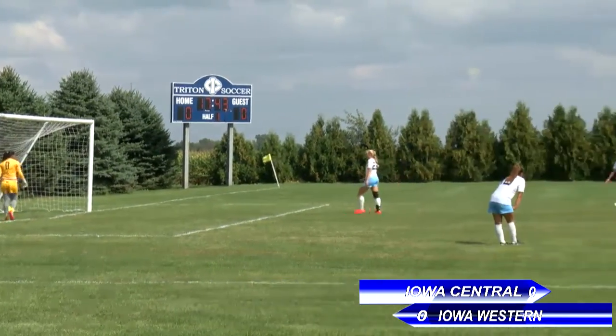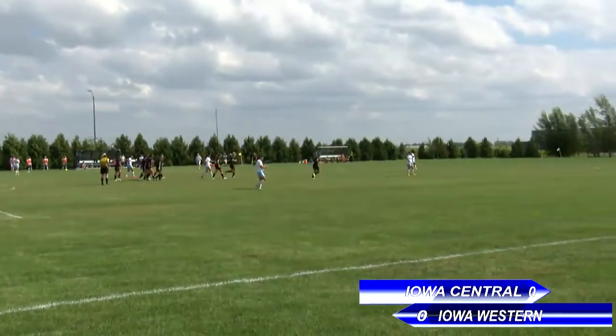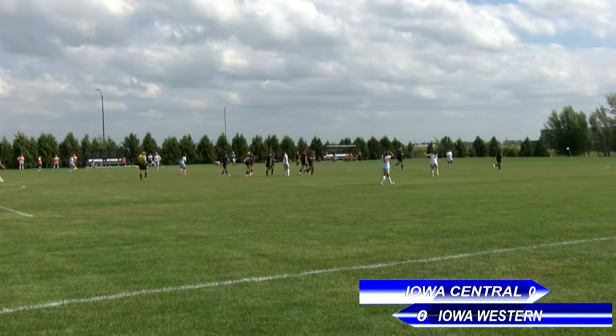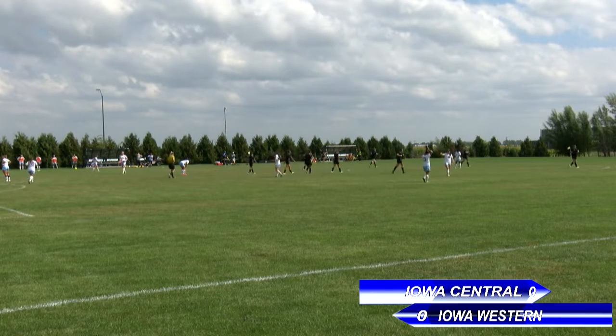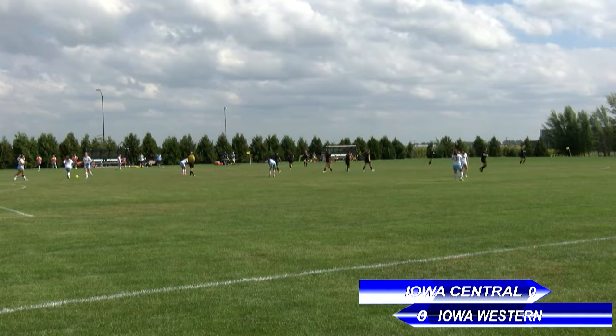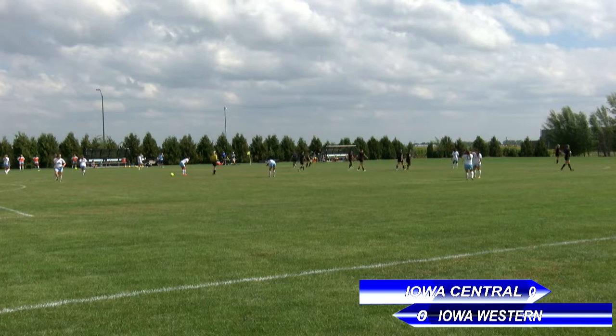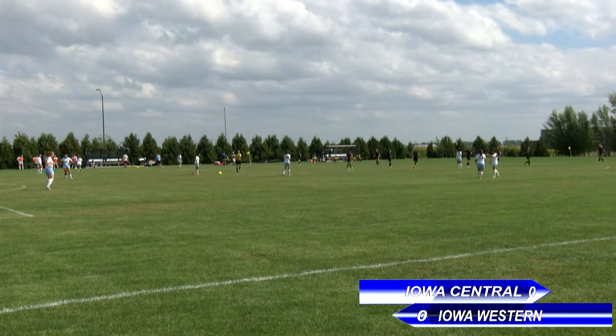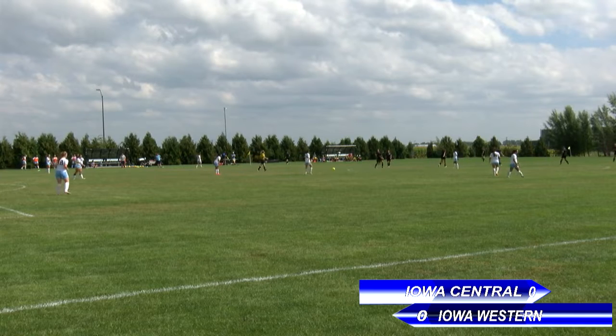1-0 Iowa Western. Been attacking all day. Finally finished into the bottom left. And they had a chance earlier in that sequence to score as it spilled out in front of net, but their women not able to quite trace it down, so they regroup themselves, find a little spot behind the firing line, take a shot, and it goes into the bottom left corner. Really beautifully taken.